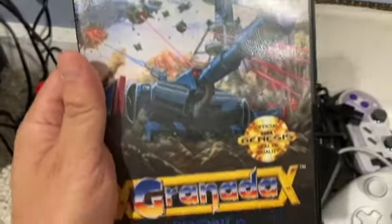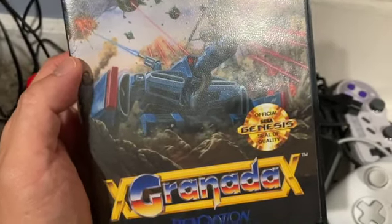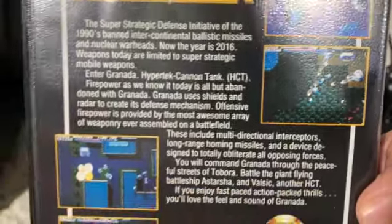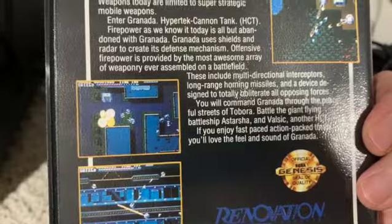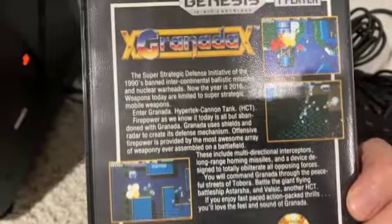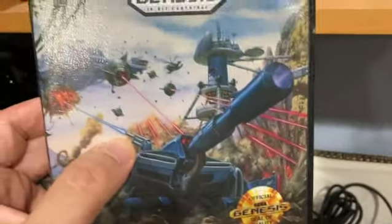Granada X. I don't know if that's an X, if the game is called X Granada X or just Granada. Kind of a confusing title. Anyways, this is a free roaming tank shooter, and you have these bases and these parts of the world that you need to destroy before the map clears. Then you face a boss. It's a lot of fun. You can lock your turret in a direction as you shoot, or you can get all these weapons, these options. Kind of a different approach.